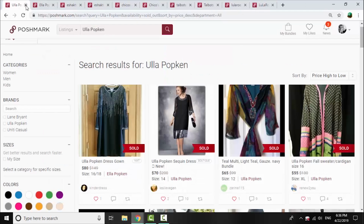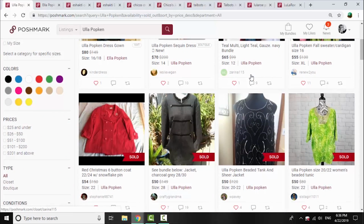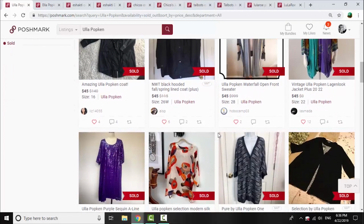Okay, next one is Ulla Popken. Oh, I probably butchered that, but you can see it right up here if you're wondering what I'm trying to say. Again, just a really, really beautiful look at some of these prints. Oh my goodness, so pretty. And yeah, the comps seem to be pretty darn good, seem to be holding steady for coats and things like that around that $45 to $55.